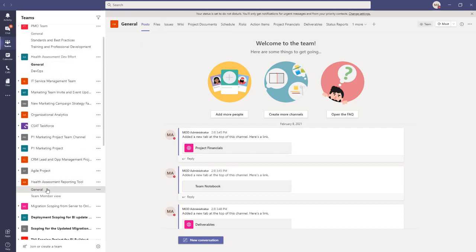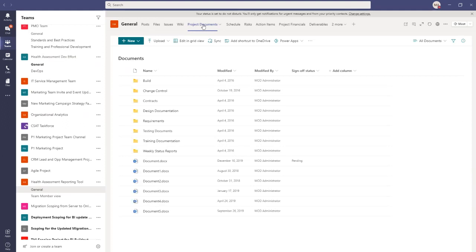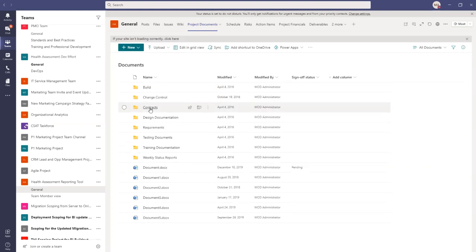So when we click on the General tab here, you'll see we have a series of tabs at the top. And this is where we can start actually looking at information on our projects and interacting with it. Now, this project is more of a traditional waterfall project where we've got different phases. So in this case, we're looking at the document library that's in Project Online's SharePoint Online system, where we have a structure of build, change control, and contracts. These are the standard document libraries in SharePoint.